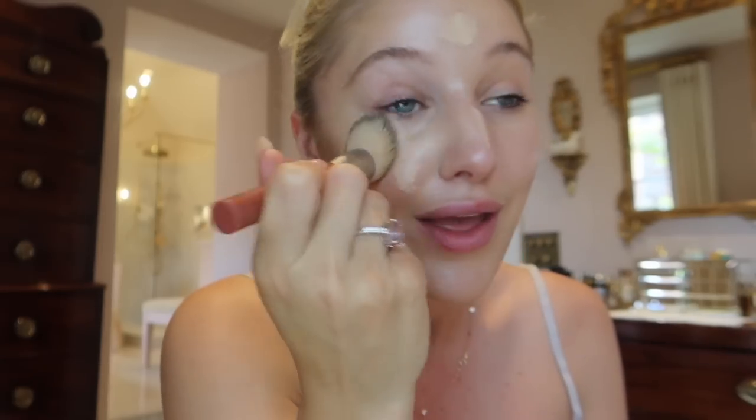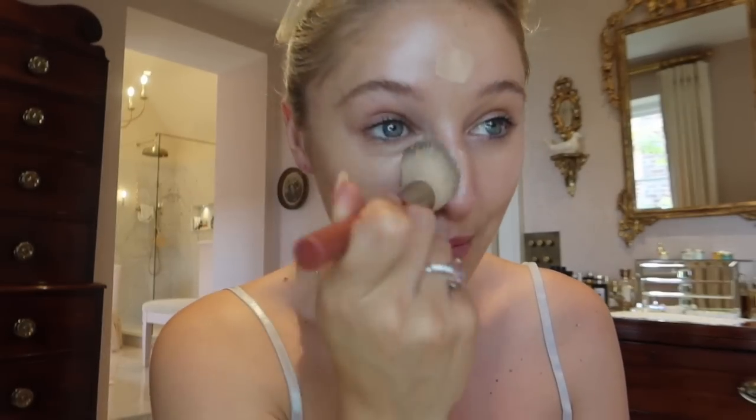And also another thing, I would highly suggest to take your mirror to a window and try to do your makeup in daylight. Trust me, it makes a massive difference because I am guilty for doing my makeup in my bathroom and using the lights by the mirror, and then when I come to look at it in daylight, it looks completely different. So I should do as I say, not as I do.